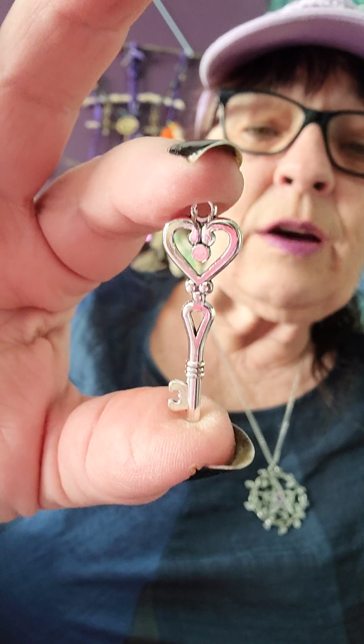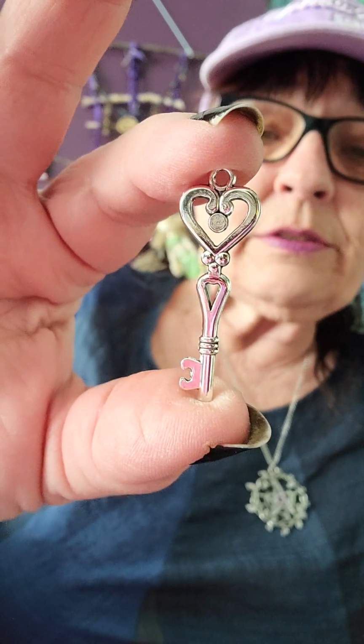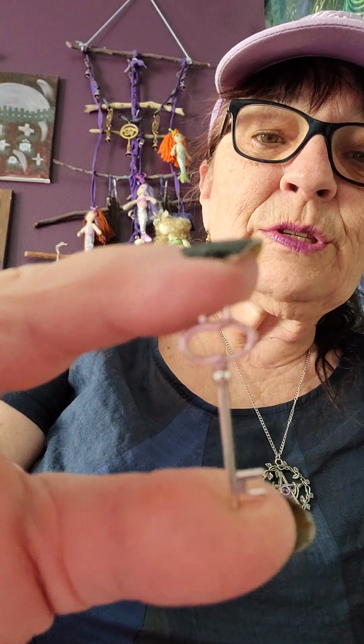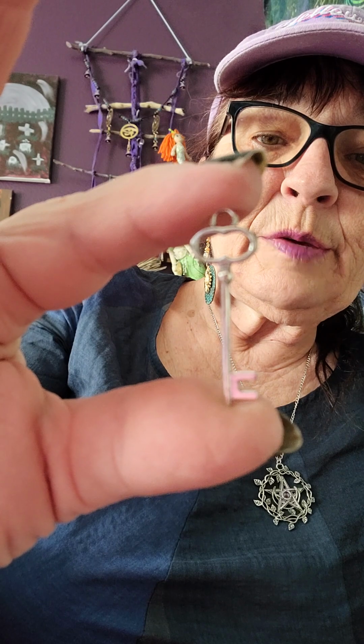This kind of looks like a woman's figure, like a goddess. Do you see it? Do you see her, I mean? This is very simple, but very beautiful. Ooh. I like hearts, I like stars.